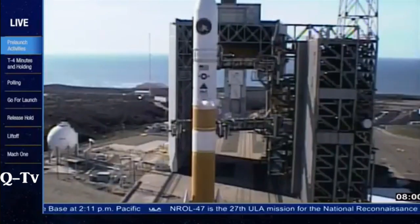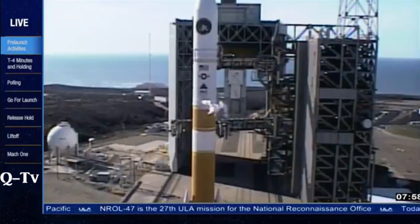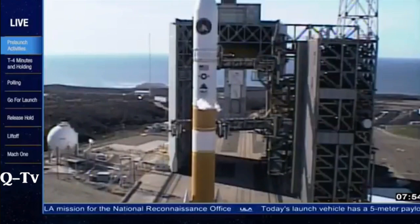This is Delta Mission Control. The launch team is continuing to work towards a T0 of 2:11 p.m. Pacific Time. The weather continues to be favorable, and we are working no issues at this time.